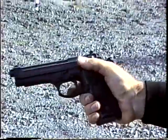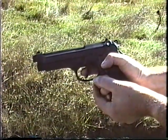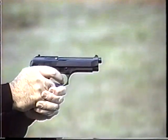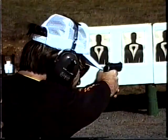The Beretta grip is large, and trigger reach is excessive for individuals with small hands. The grip is comfortable for medium and large hands and points well for instinctive shooting. A stainless steel model is now available.